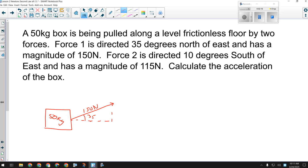And then force 2 is directed 10 degrees south of east, and it's only 115 newtons. So 10 degrees south of east would probably look more like that, and it's only 115 newtons. It says it's frictionless, so I know that those are the only two forces that matter. Are gravity and normal force there? They are, but it's not moving vertically, right? It's on a horizontal frictionless surface. It's not coming off of it, so I don't have to worry about those.